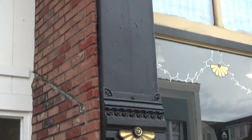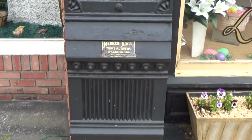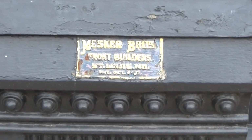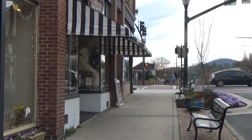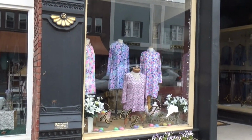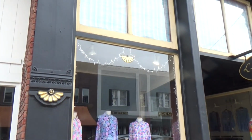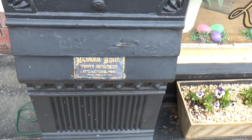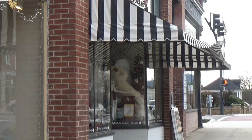The iron pilasters around the storefronts are stamped with Mesker Brothers, Front Builders, St. Louis, Missouri, MO, PAT, October 87. The porch at the rear has been enclosed. Okay, so these pilasters here definitely do appear to be original at this storefront here. And it does hold that captioning, that of the Mesker Brothers, but what about those over there? Hmm.